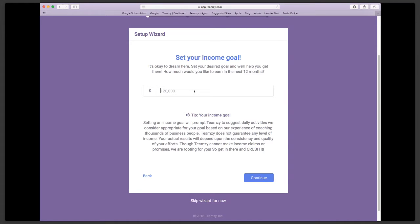So with that, what we found is that when you're setting up your income goal, you need to have what's known as highly productive activities in order to keep you on task and on path with your overall goal. So that's what you're doing here, you're telling the system how much I'd like to make as my income goal for the next year so that it can crunch the numbers and tell you exactly what you need to do every day. So let's say that I wanted to set my income goal at $100,000 to start.